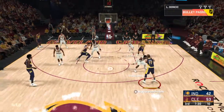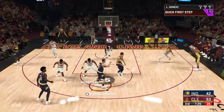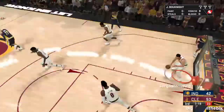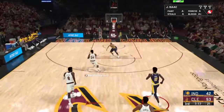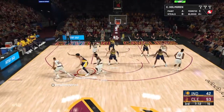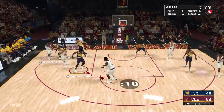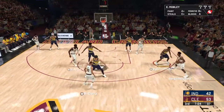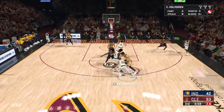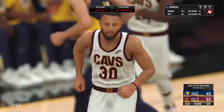Back to Doncic. Shot clock at 6. Out to the right wing. Here's Book Knight. Good D. And Storm. Oh, I should have. Outside Curry. Back to Hield. Bro. Outside Curry. Oh, yeah. Yeah, I like this whole competition.